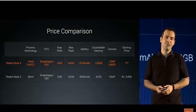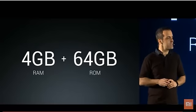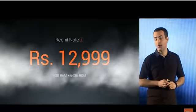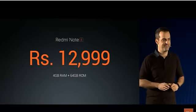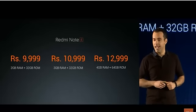The 2 gig version will start at 9999. The 4 gig, 64 gig version will go for 12999. We have a 3 gig, 32 gig version as well at 10999.